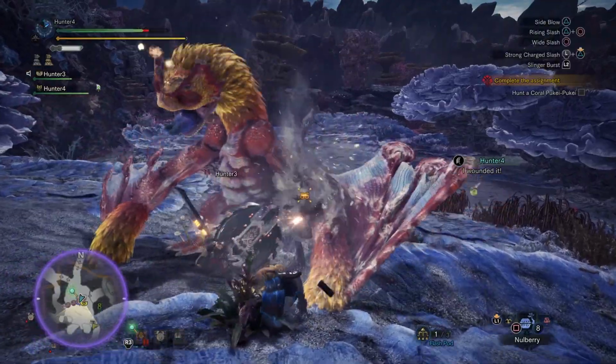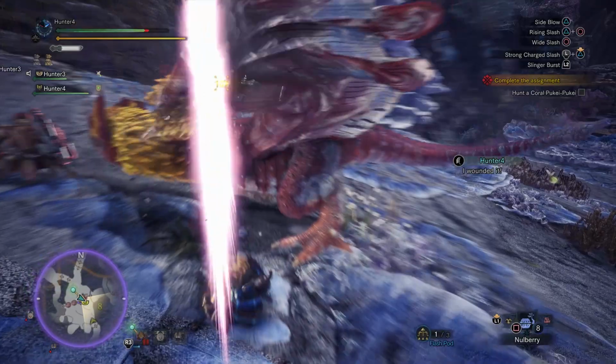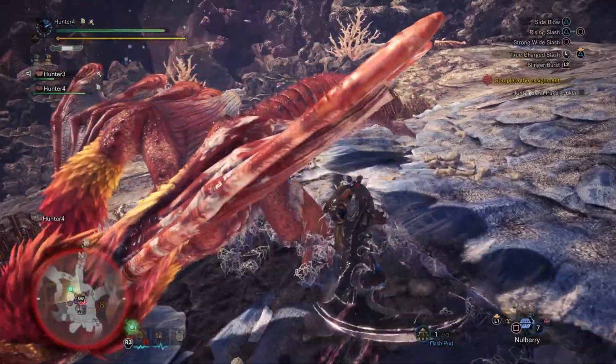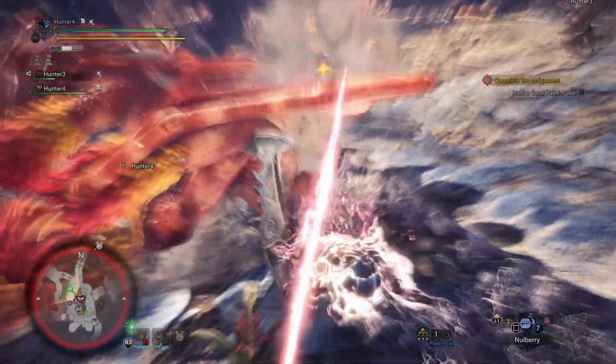We had a very good time. So Coral Puke, absolutely awesome, and look forward to the full fight montage of this beastie, because you're going to see some really cool true charge slashes doing like 800 plus damage, knockdown, Socks and I comboing it, and we're CCing it constantly. It was a really fun hunt.